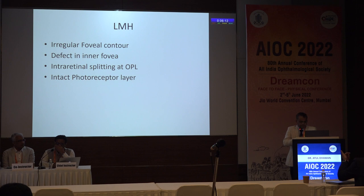Now, today I'll talk about the different techniques to deal with the lamellar macular hole. A few things about the lamellar macular hole. Witkin's criteria for the lamellar macular hole, only four are there: irregular foveal contour, defect in the inner fovea, intraretinal splitting at the outer plexiform layer. Outer plexiform layer, this is most important. I'll show in the video also how it happens. And intact photoreceptors, which is why the vision improves after lamellar macular hole surgery. So enjoy this video.